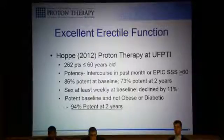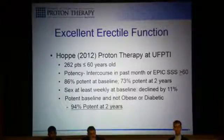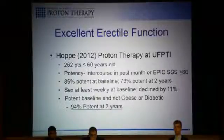And then also, potency can be affected by a number of other risk factors, including obesity and diabetes. And if we looked at our patients who were potent at baseline, but not obese or diabetic, 94% were still potent 2 years following treatment.